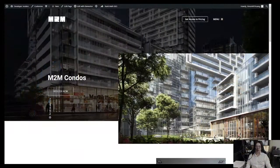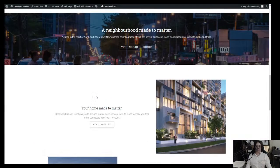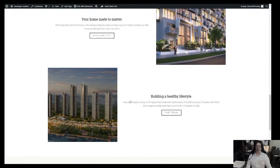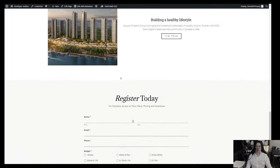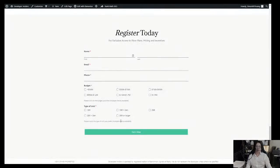So why don't I go into the screen right away? Remember this page? This is the page where I built a property listing page. Now this in fact is made for one of my clients who is selling M2M condos. They're entering phase 2 right now, so I am in full charge of helping them build a website, running ads to this website, and getting them leads. Okay, that's my job. But that's not what we're talking about today.